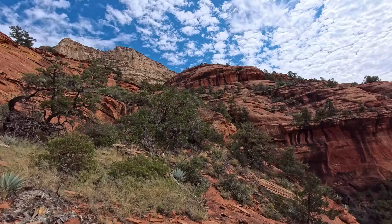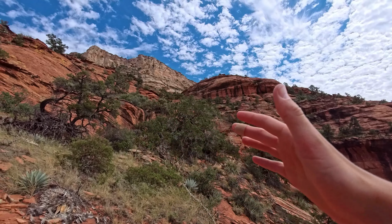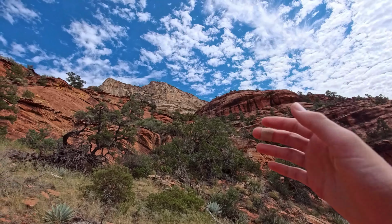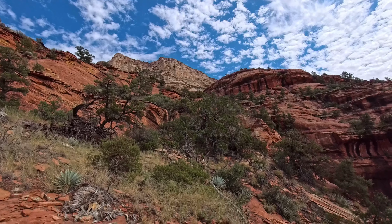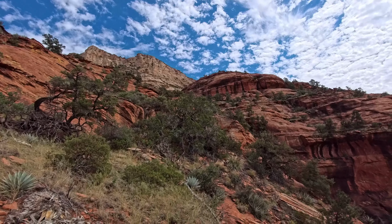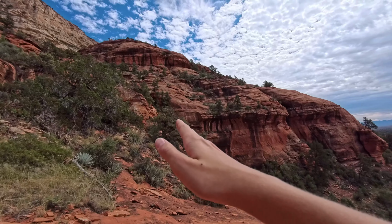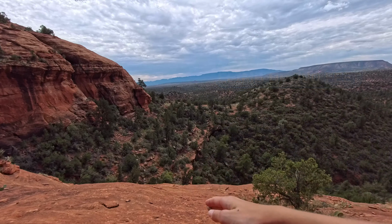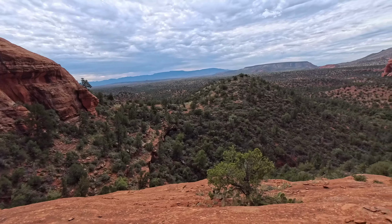I didn't really describe much in the beginning, but this canyon is called Droppin Low, and it has 5 rappels. First one is about 60 feet overhung, then there's 2 in the middle, both short, then about 100 feet right here, and then the last one goes through this little cliff, and it's about 70 feet.